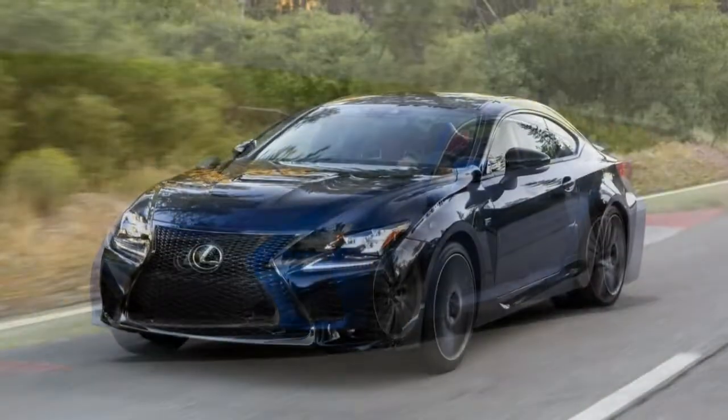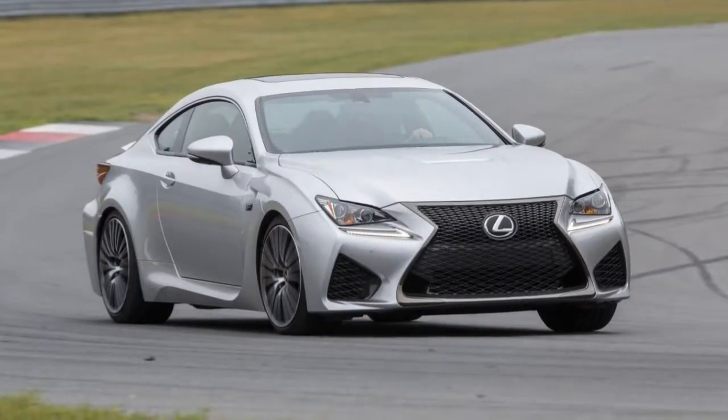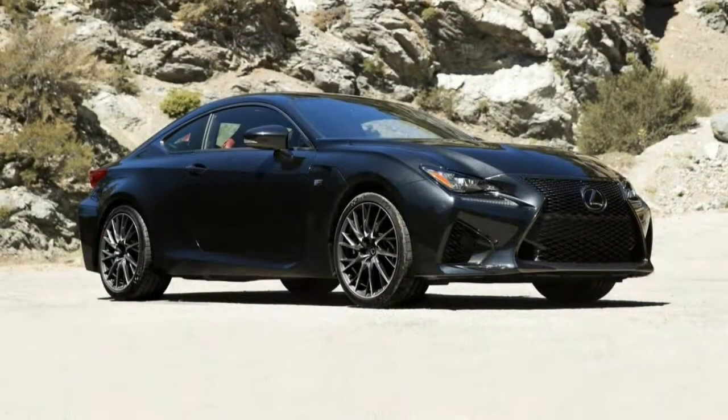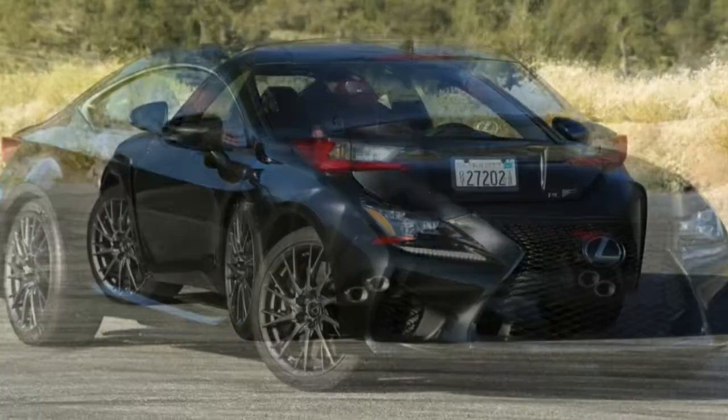There's a standard comprehensive suite of driver aids: lane keeping, automatic emergency braking, adaptive cruise control and high beams in a segment where they are usually optional. Blind spot and rear cross traffic alerts are still optional.